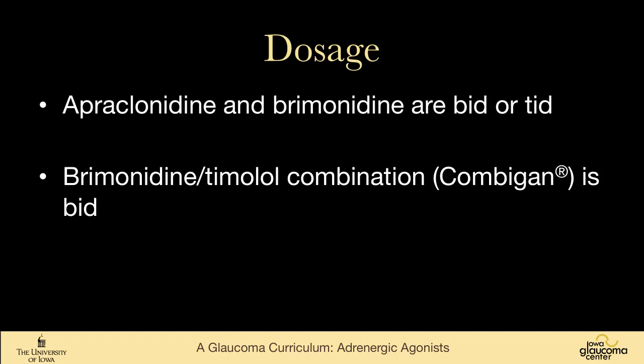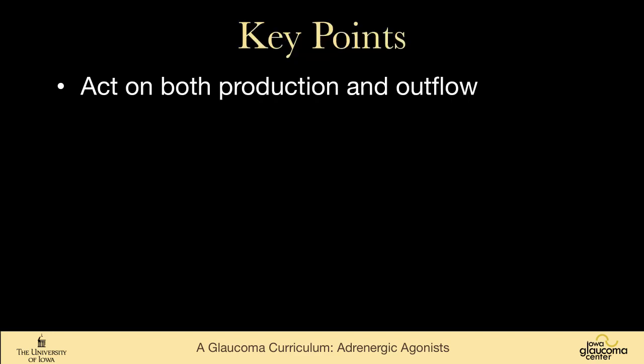Both apraclonidine and brimonidine are either used 2 or 3 times a day. You really don't get a lot of extra punch from going from twice a day to 3 times a day. So don't make that move thinking you're going to get 5 millimeters of mercury pressure lowering. You might get 1 or 2. The combination of brimonidine and timolol is a twice-a-day agent.